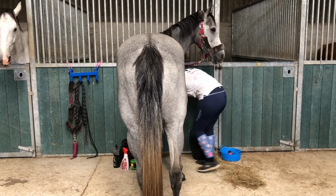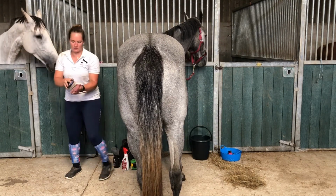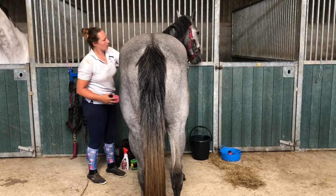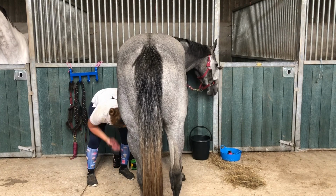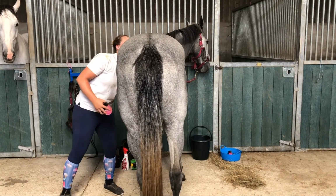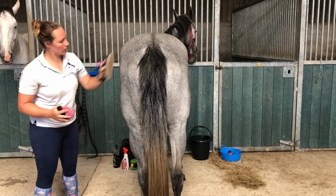You can see Peaches is pretty cross about Bluebell being tied up outside her stable. She's quite a territorial mare. They go out in the field together and they love each other. But yeah, tie something up outside Peach's stable and she will be cross.